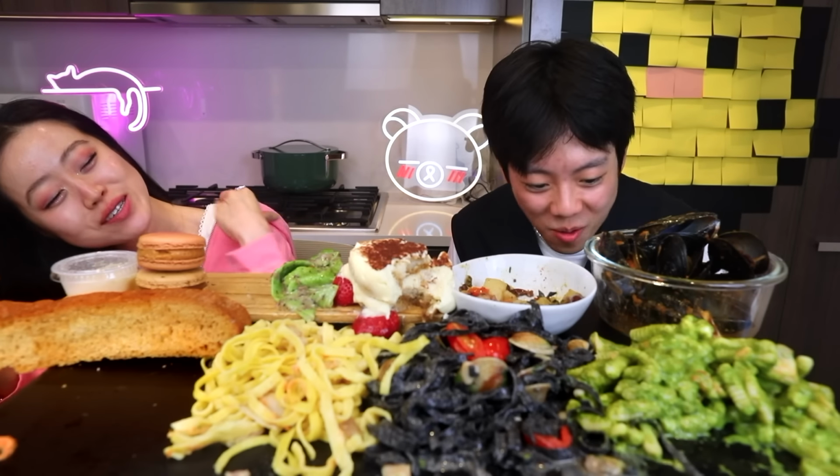That was so good. How was the macaroon? And that's caramel? I love it. Try it. It's not her first time ordering, yeah. No, because I go to this restaurant all the time for macaroons. So good. The coffee is good.